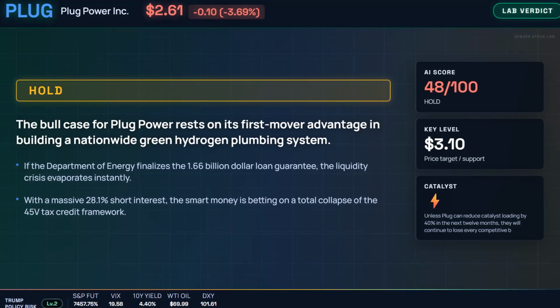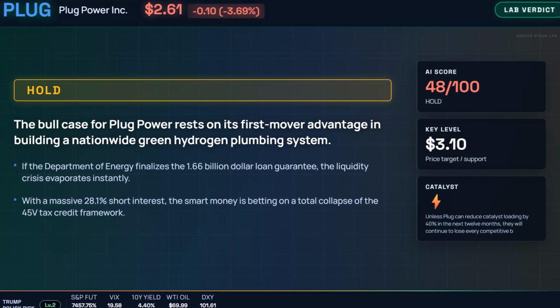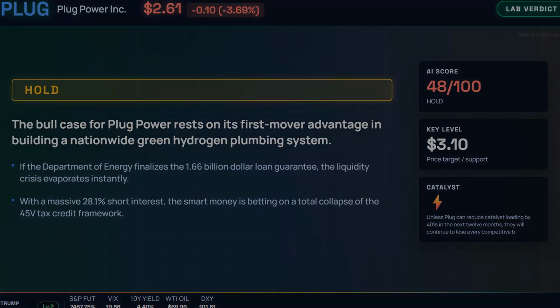If Plug secures the DOE loan by Q3 2026, expect a squeeze toward the $4.14 resistance level as shorts cover. If the loan is delayed or the 45V rules remain restrictive, the stock likely tests the $1.09 annual low. The lab's call. With an AI score of 48 and bearish momentum, the downside risk outweighs the oversold bounce potential. Watch the $2.61 support level closely.